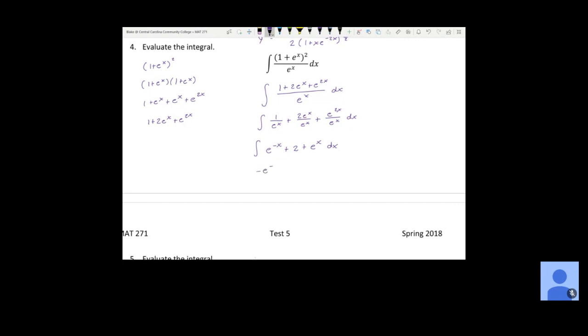This is just going to be a negative e to the negative x. Just remember, if I take the derivative of that now, I'm going to get e to the negative x times the negative 1, which would cancel out the negative and give us e to the negative x. So e to the x and e to the negative x are really easy ones to do derivatives and antiderivatives of, right? Because the derivative and antiderivative are going to be the same, regardless of which direction you're working. Any questions on how I got that first term now?